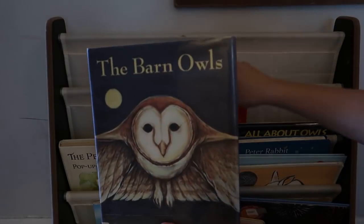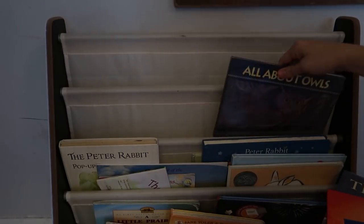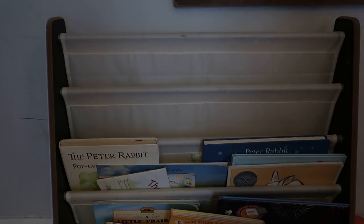We're also wrapping up our study on Owl Moon. So I've got, let me flip that over. I've got the baby owls book here, the barn owls, and then all about owls. And again, I try to have three books to cycle around so that they all have a book to grab.